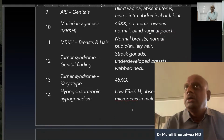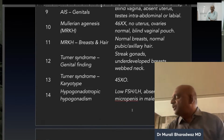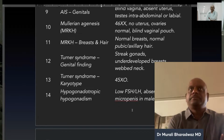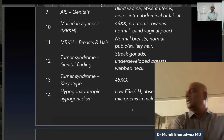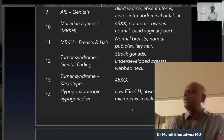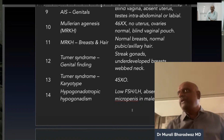Now, how is their breast? Normal breast, normal pubic and axillary hair. Okay, now, the next cause of amenorrhea is Turner. Streak gonads, undeveloped breast, because if they have gonadal dysgenesis, there is no estrogen. If there is no estrogen, there is underdeveloped breast. They have webbing of the neck, 45XO.